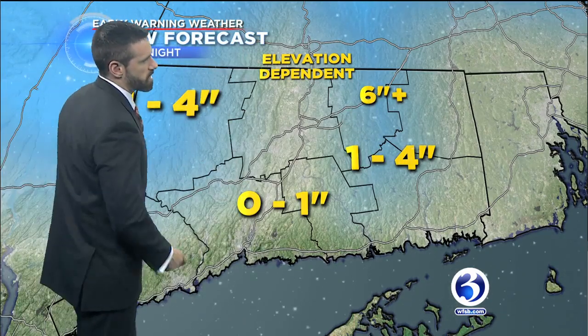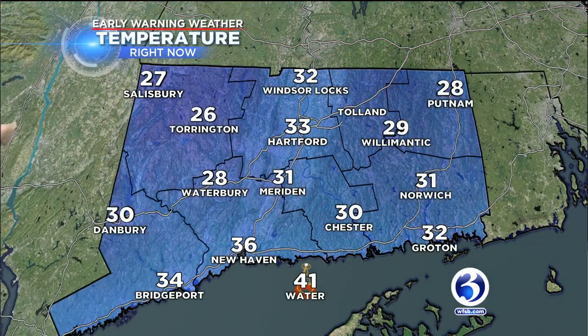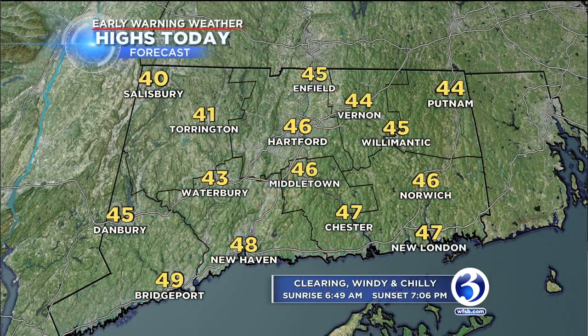But we're not expecting anything through the Connecticut River Valley much more than what's already fallen, and it hasn't been much. Temperatures this morning are cold. They're in the 20s in the hill towns where we're seeing that snow, especially east of the river. You can see right through Windsor Locks to Hartford, it's 30 to 32. We're expecting highs in the 40s today, for the snow to be done by 9, and then for sun to come out.